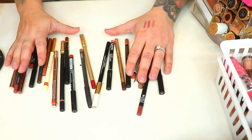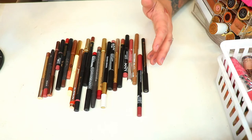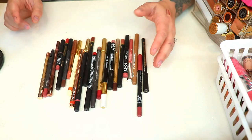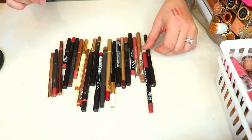I just saw the live chat asked if I have any Juvia's Place lip liners. I don't think I've ever, no, I used to have their lip liners. I think I used it up and I never repurchased it, but those are great lip liners as well.